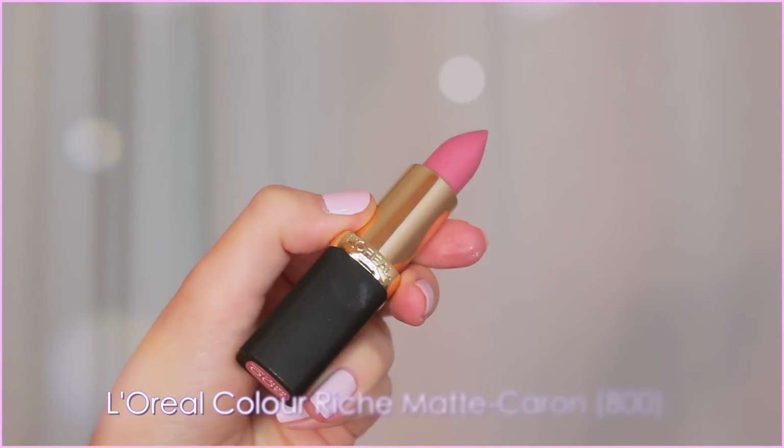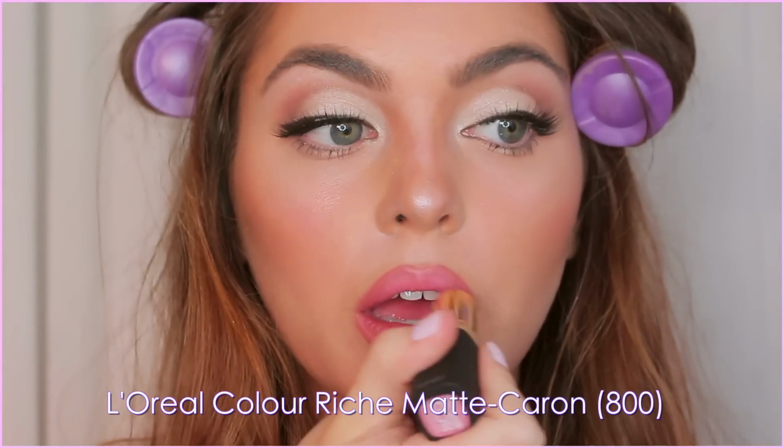And to complete the lips, I'm going with a matte pink. I love this one. It's from L'Oreal and still one of my favorites.